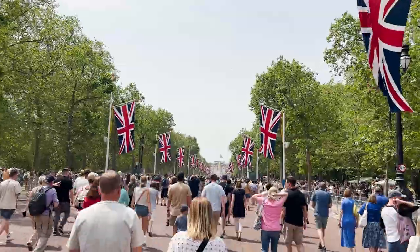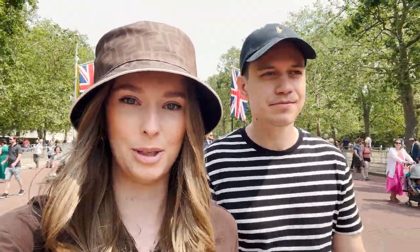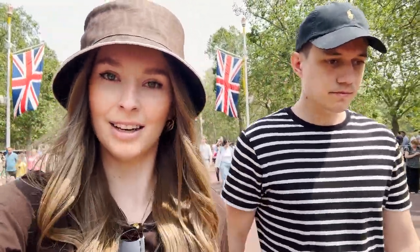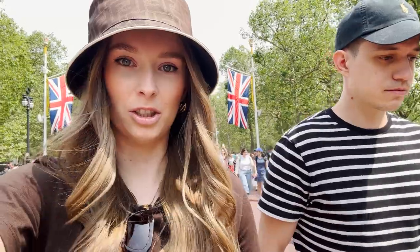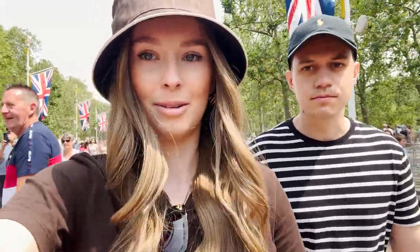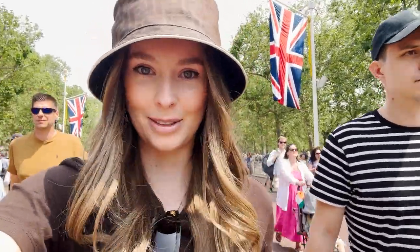Quick update. We skipped the Portobello Road Market to still make it on time to see the Air Force fly by. So currently we are on the Mall, approaching Buckingham Palace, where the royal family should be on the balcony to watch the Royal Air Force. Let's see if we can get some footage. There's so many people here. Let's see what we can see.